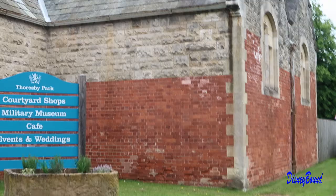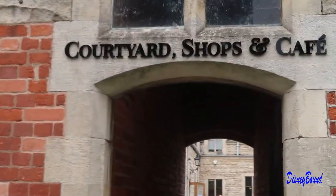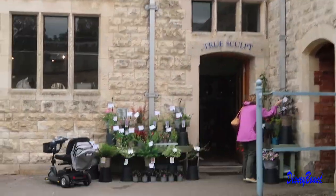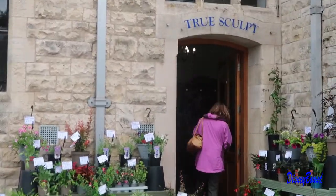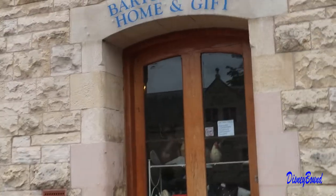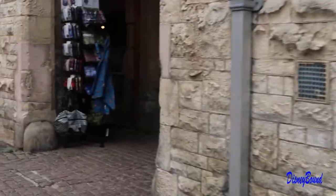So we're just coming up to the courtyard. As I say, this is owned by the estate itself. So we're just going to go through here to the courtyard shops and cafe. We've got a shop here called True Sculpt. Plants, sort of craft things, gift things. Barton Doors, home and gift. Just some unusual gift items. We've got craft corner.